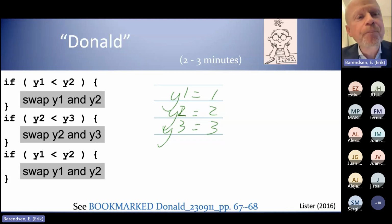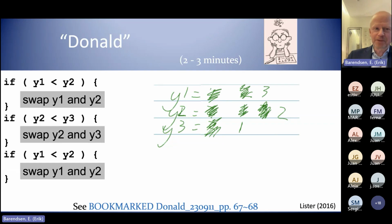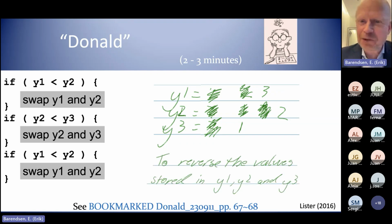And what the student did is take a few example values. So 1, 2, and 3 for y1, y2, and y3. And then he traced what happened. And he concluded that y1 is 3 in the end, y2 is 2, and y3 is 1. So what is his conclusion? He said, the values are reversed. So you see that the student guesses about the program by just tracing a concrete example and making the wrong conclusion, because we know that it sorts rather than reverses the values.